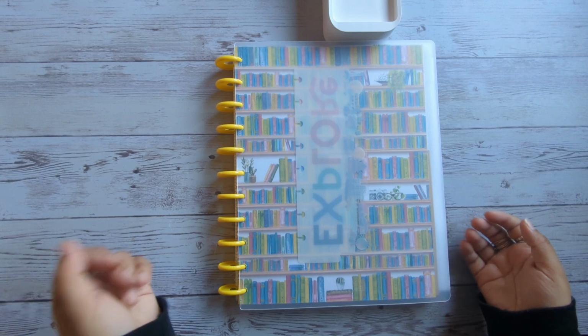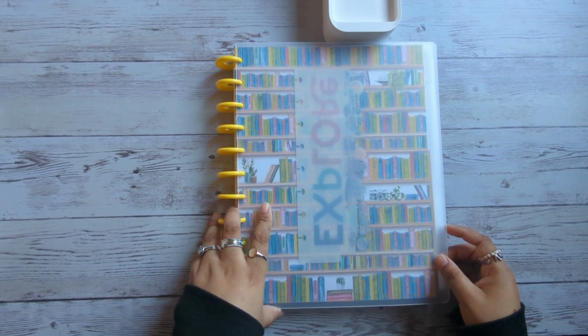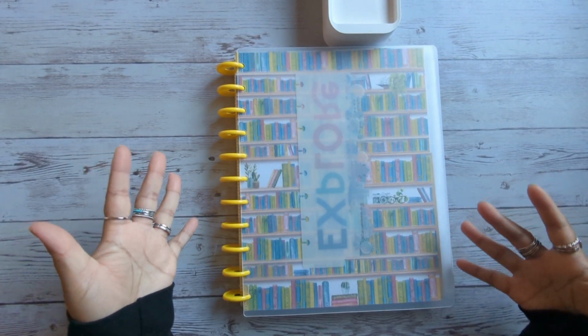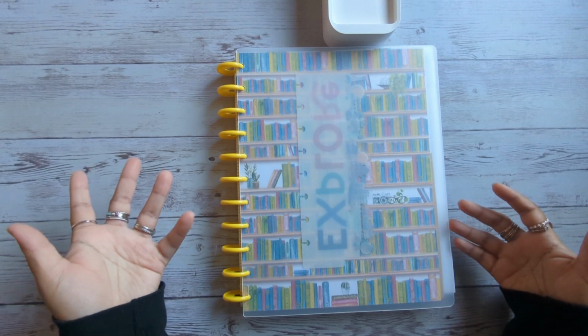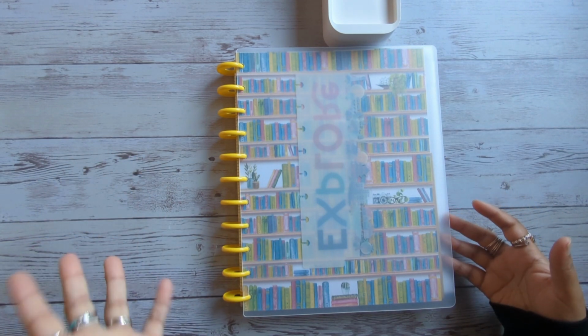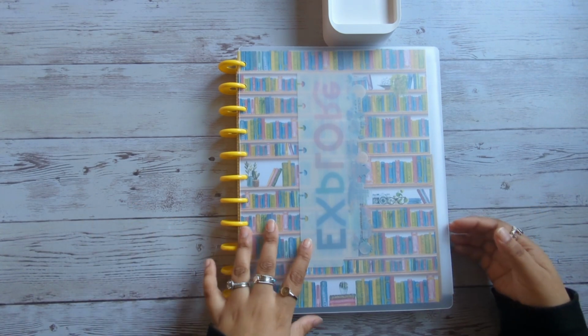This year I wanted to get a little bit more into reading, and I was really inspired by Elise from Plan with Elise as she finished her 100th book last month. I was really impressed by that, and really proud of that accomplishment she had, so I wanted to do something similar for myself.